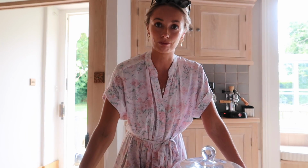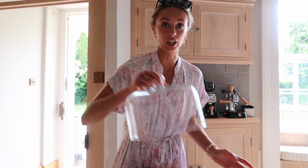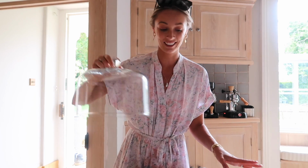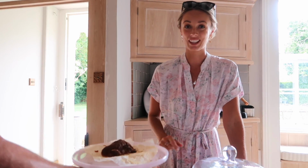My online order from Goop that I ordered last week has just arrived, so I thought I would quickly show you what I ordered. The reason for the whole order was to get this, which is the top of the cake stand. My assistant is going to show you the cake stand. Here's one I prepared earlier.